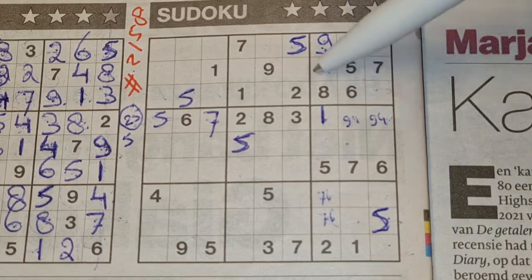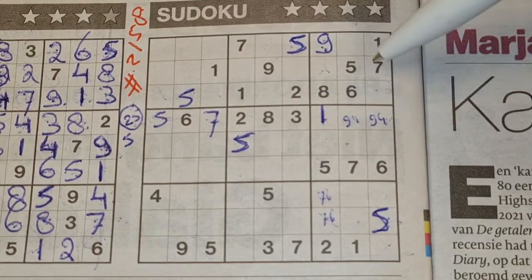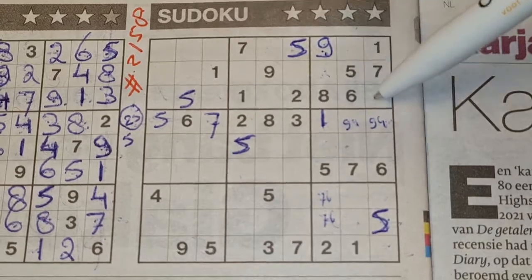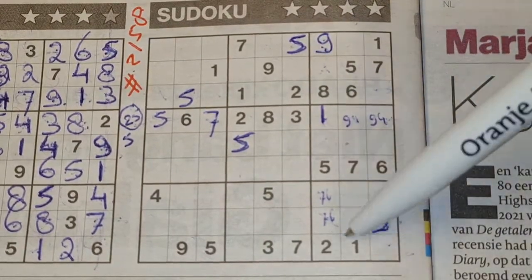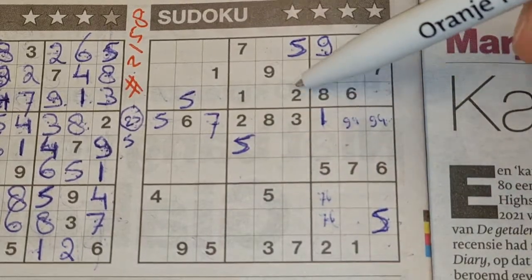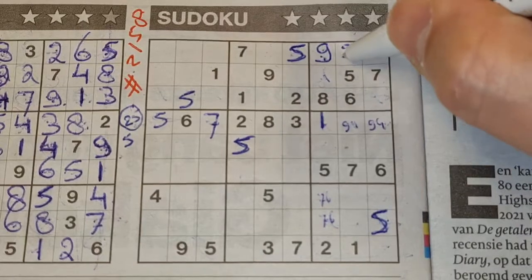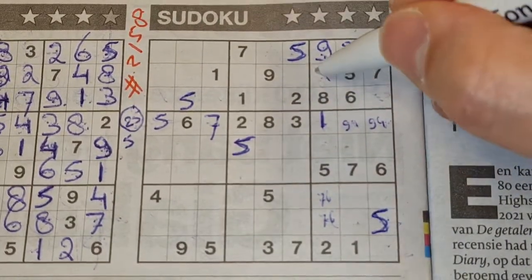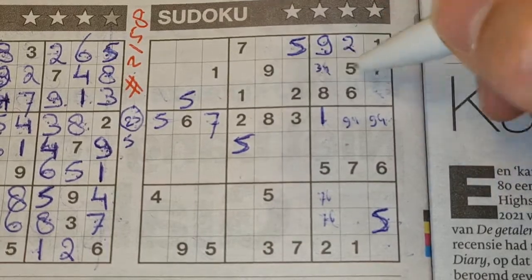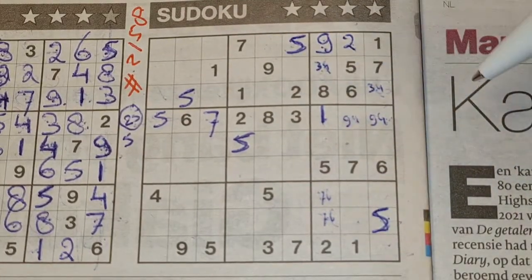Yeah, 3 and a 4. A 2. 3 missing numbers in this big square. One of the missing numbers is 2. We see here 2, no 2 there. Here 2, no 2 there. The only place for the 2 should be there. So 2 numbers left, the 3 and the 4. Let me mark those 2 boxes. 3 and a 4, alright.